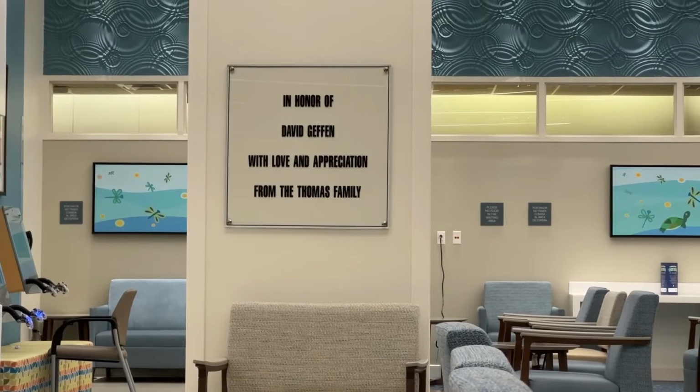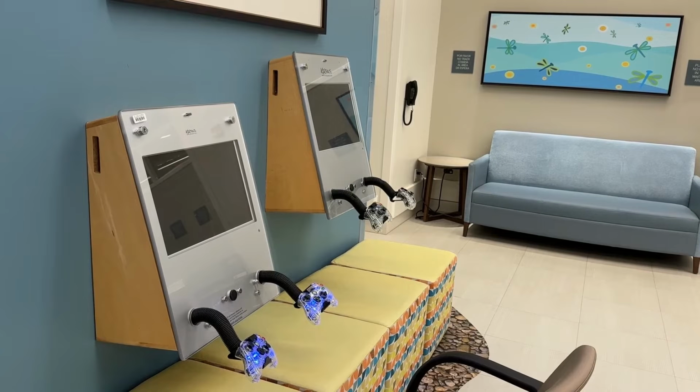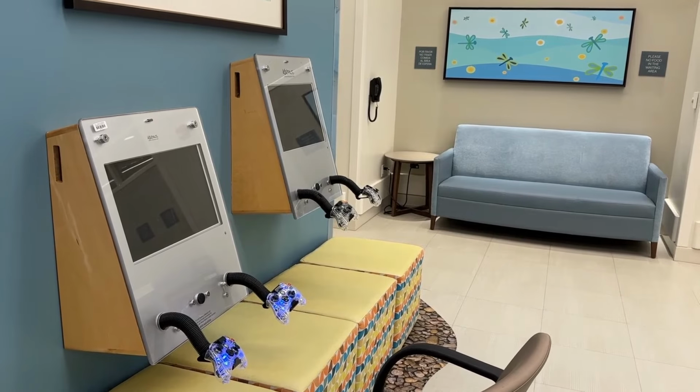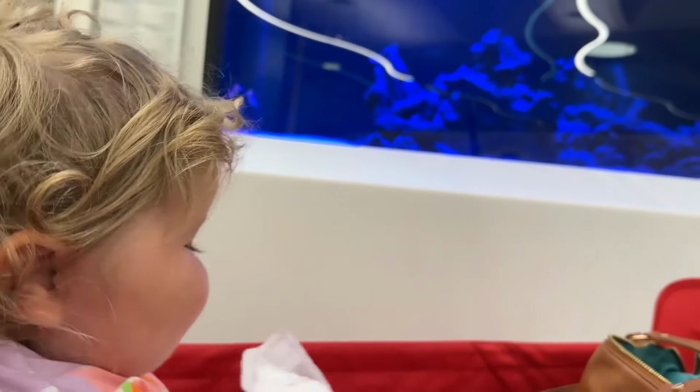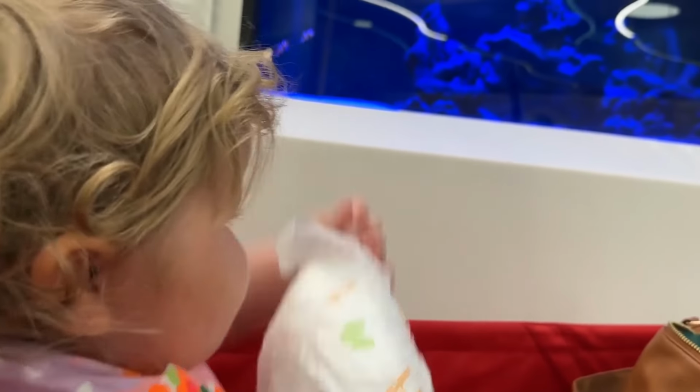And then day 2 finds us in the David Geffen waiting room, waiting for March to get an MRI. I have never seen these game consoles work. I wonder if they're a casualty of COVID. Anyway, big draw for us here was the fish tank, and she has a diaper on her hand to try to keep her from pulling off her IV for the procedure.